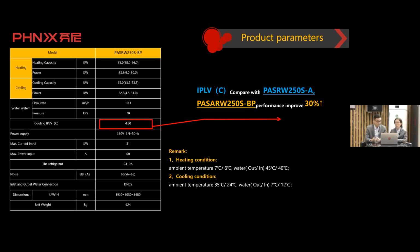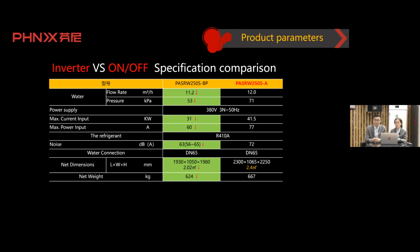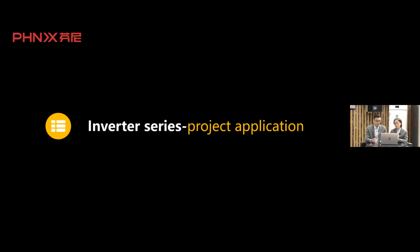That's good to hear. So we can see the specification comparison between on-off units and inverter units. The inverter units show better performance than on-off units, right? Yes. So can you show us some applications, because customers want to know where they can use these products?